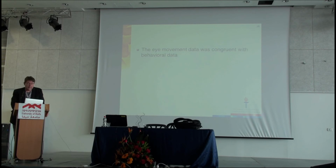And the eye movement data was congruent with the behavioral data. Both gaze duration and number of fixations were reduced in practiced syllables, and gaze duration was reduced most in those pseudowords that include practiced syllables.